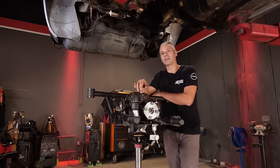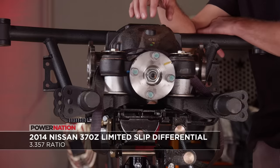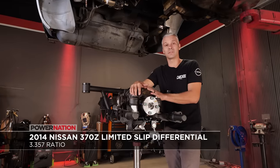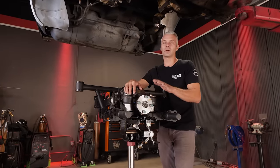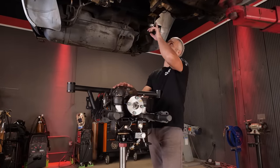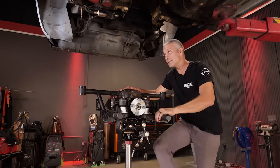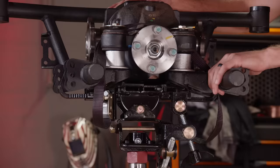Now this diff is out of a 370Z and we got this one directly from Nissan, and the subframe is actually built to accept this differential. It's gonna work perfect in our car, and it goes up here and installs very simple with these two studs, and we got a couple of clamps. So we'll get this into place and we'll keep moving forward.